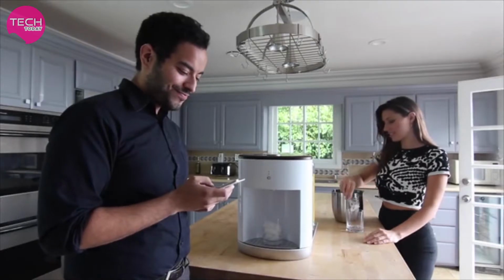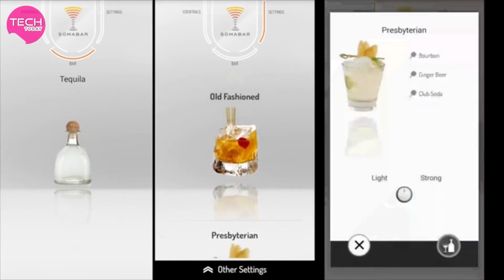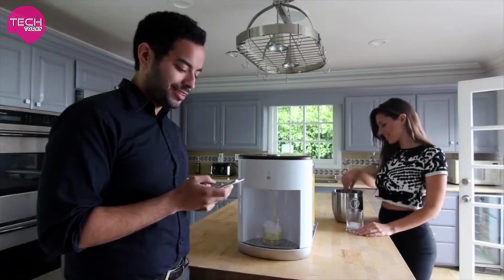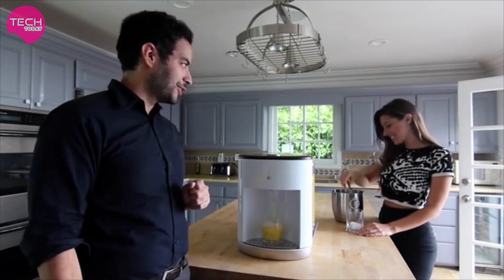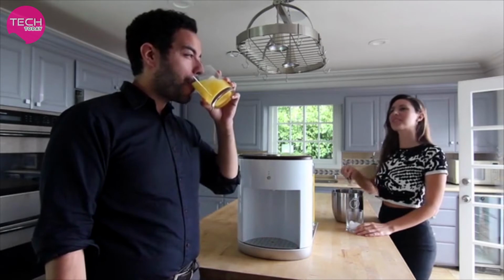When you press that button on the app, your SomaBar will take ingredients from scratch, infuse bitters if you're in the mood, and dynamically mix them in precise quantities using positive displacement pumps before pouring out your craft cocktail in less than 5 seconds.